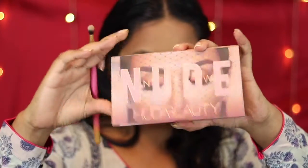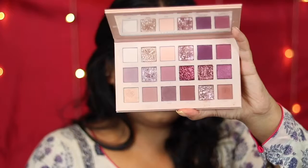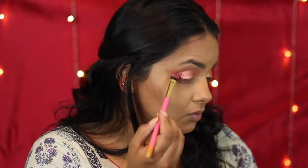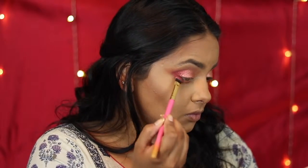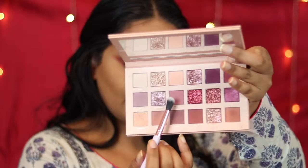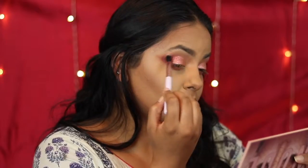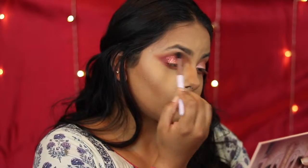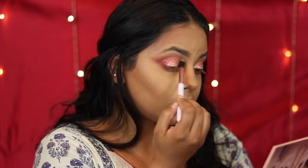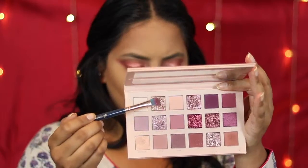Then I went into the Huda New Nude palette and first went into the shade Spanked just to deepen up that outer corner, add a little bit more pink to this look. I deepened up the outer V and also dragged that color underneath, and then because I wanted some more subdued pink, I went in with the shade Tickle and blended it all around the eye look just to pull a more pink look, because it was starting to look a little bit more orange than I anticipated.